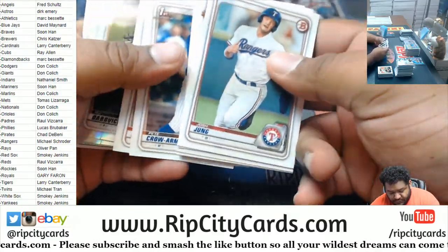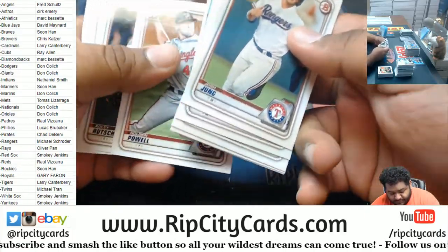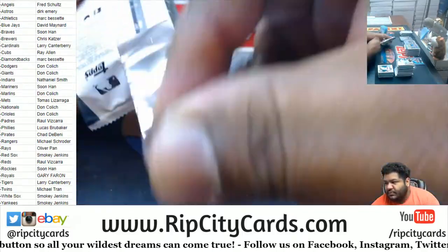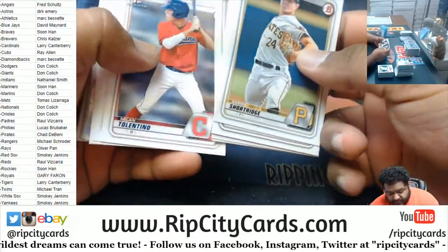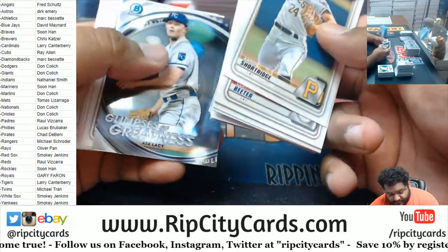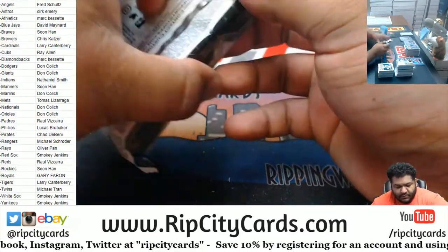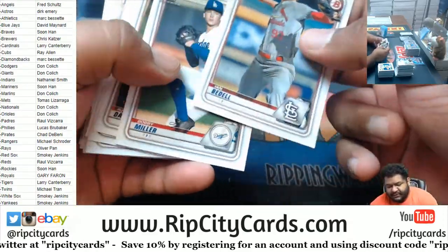Should be one more autograph, and I hope it's a monster. Yeah, I got really close to an hour on this one. This is the fastest I've done this break yet. Golden State and Brooklyn about to tip off on TNT.